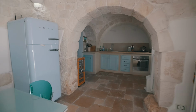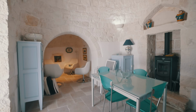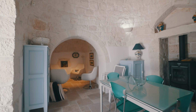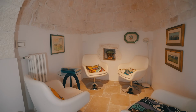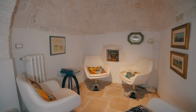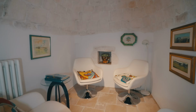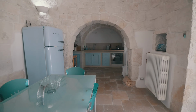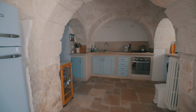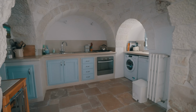We have the kitchen here on one end. We have pellet stoves for the heat during the winter. And this is your little sitting nest here in the corner under this mini cone. Very cute. Which does include even a little light well at the top. So this house does have full heating, it has full air conditioning, but as is the case with Trulli in general, the walls are very thick stone and the temperature is maintained constant almost throughout the year.